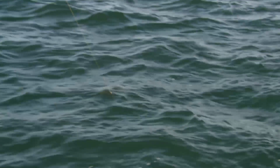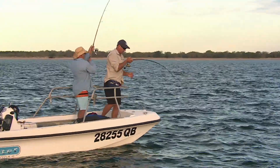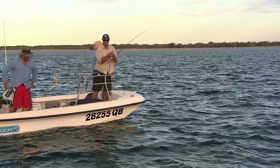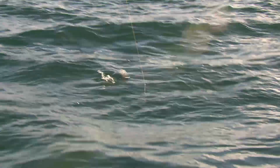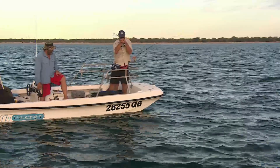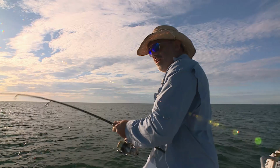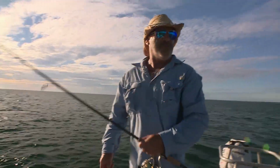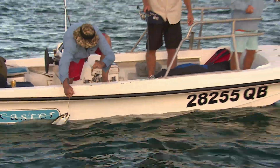Coming around you, Mick. Come on, buddy. Oh, this is good fun, let me tell you. This is hard work, but great fun. There he is right there. You don't want to come in, mate. Gonna grab the leader, mate. Oh! You said big yours? Oh, just pulled the hook right there by the boat.